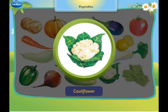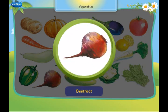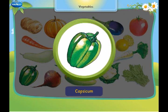This is a cauliflower. It looks like a big flower. This is a beetroot. It is a root vegetable and bright red in color. This is a capsicum. It is eaten as a salad.